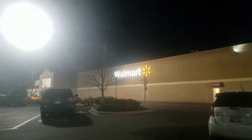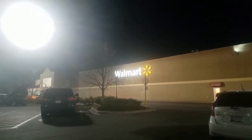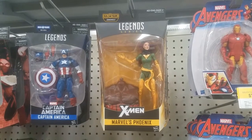Keeping it moving here, definitely got to go to Walmart. And actually, I ended up going to, I want to say, three Walmarts this particular night, because I'm really trying to find the new Star Wars Rebels exclusives for a friend. So yeah, that's why I ended up going to three different Walmarts.